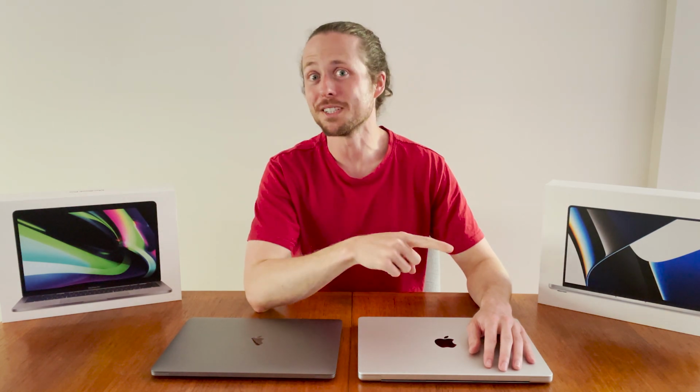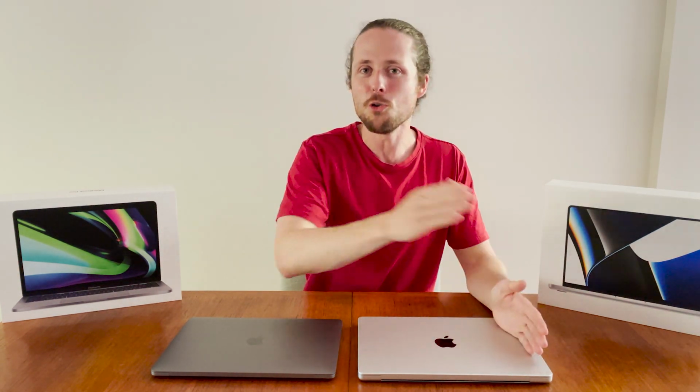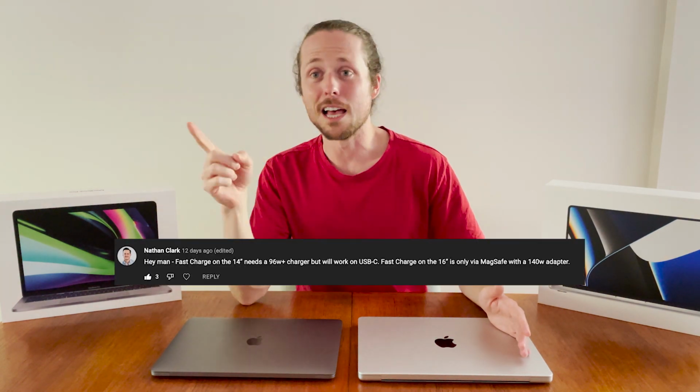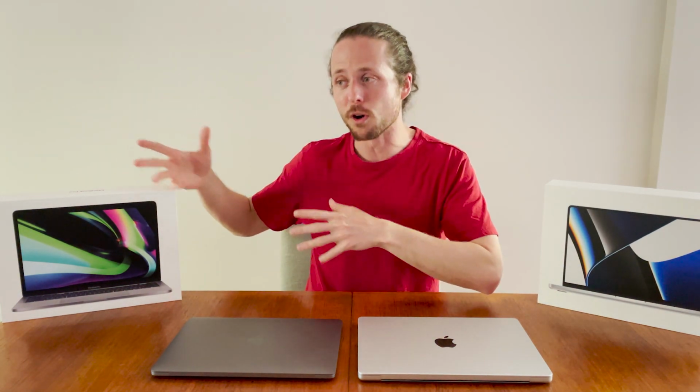An AUX jack? I actually have to make a correction here for something that I said in my unboxing video, because I mentioned that if you want to fast charge, you can only do that through MagSafe 3, not through USB-C. And then somebody left a comment telling me that I was wrong. So thank you for telling me, because I 100% didn't realize. So on the 14-inch model, you can fast charge through the USB-C or MagSafe if you've got the 96 watt power adapter. But if you get the 16-inch model, you can apparently only charge through MagSafe 3.